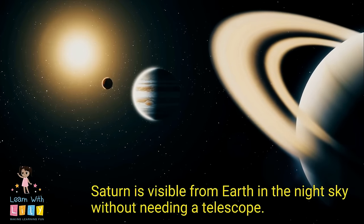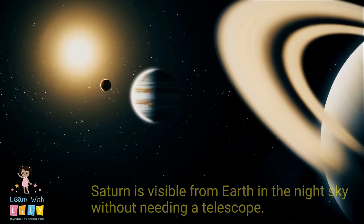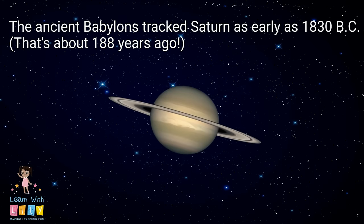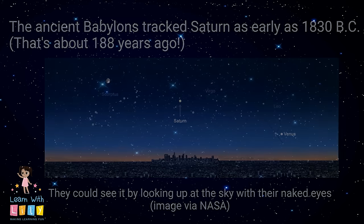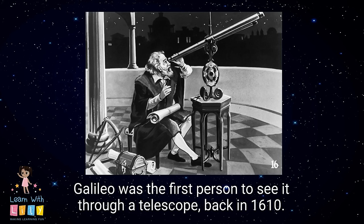Saturn is visible from the Earth in the night sky without needing a telescope. The ancient Babylonians tracked it as early as 1830 BC. That's about 188 years ago. They could see it by looking up at the night sky with their naked eyes. That means they didn't need a telescope. Galileo was the first person to see it through a telescope back in 1610.